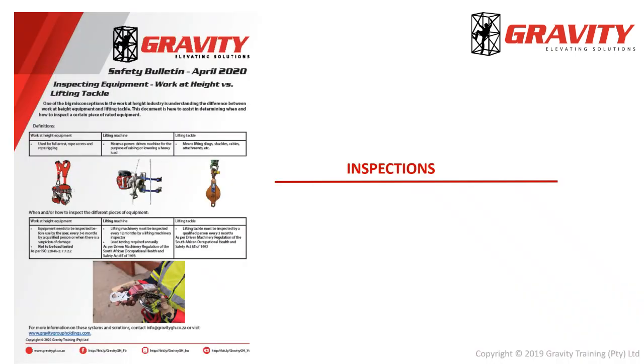Right. So here's the next interesting topic, inspections. I think if we can maybe discuss it amongst ourselves quickly and just have a face-to-face talk on exactly why or what is the issue sometimes.